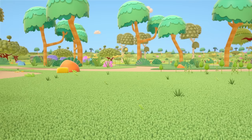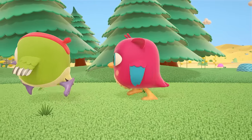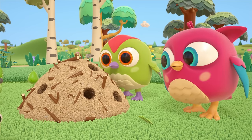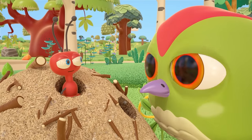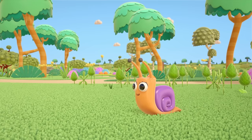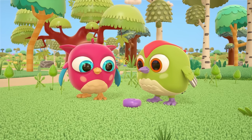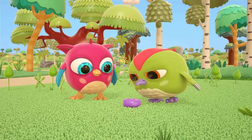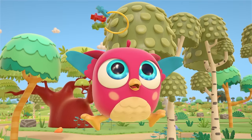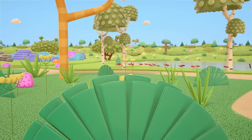Oh! Hey, wait a second! The ants are in a real rush. Catch up to them, little birds. Are those your keys, Ant? No! A snail! Catching up to a snail is much easier. I think it's gotten scared, so it's hidden in its home. I don't think that home needs any keys. Peck Peck, don't throw away your toy. You're definitely going to find the right doors.